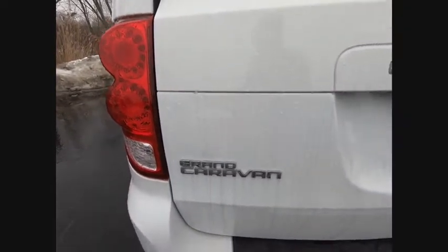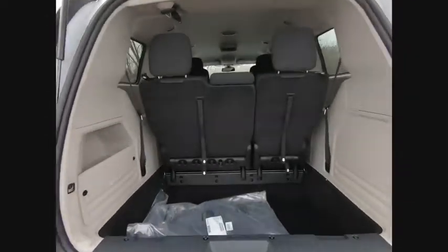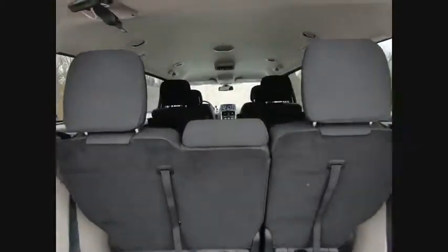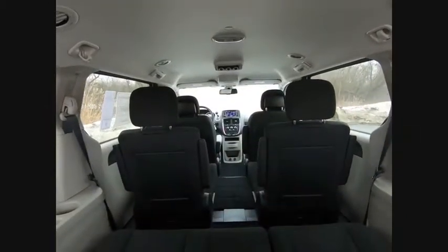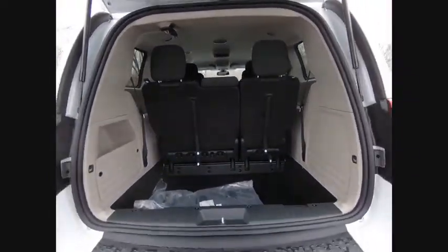Here are some of this vehicle's great options: traction control, dual airbags, air conditioning, power steering, four-wheel disc brakes, hard disk drive media storage, power windows, CD player, rear window defroster, electronic stability control.